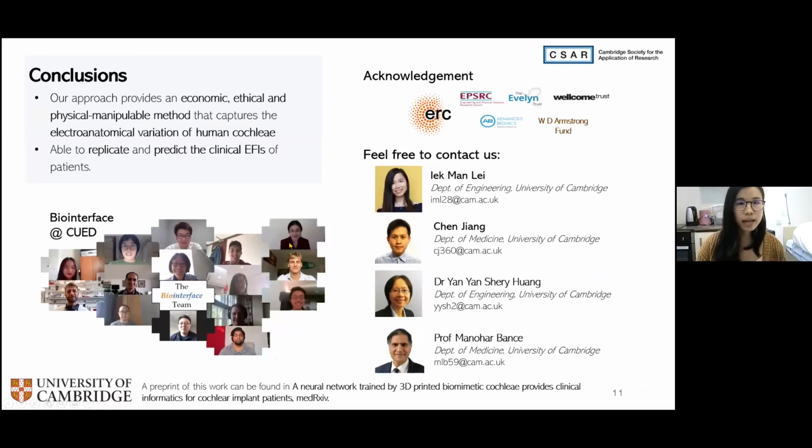And in conclusion, our 3D printing neural network co-modeling approach provides an economical, ethical, and physically manipulable method that captures the electroanatomical variations of human cochlea. It's able to replicate the distinctive patient's EFI and is able to predict the clinical EFI of patients using the patient's cochlear geometric features measured from their CT scan.